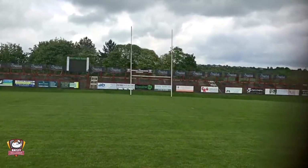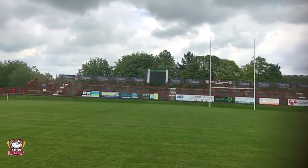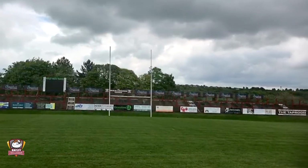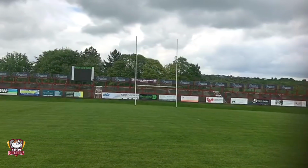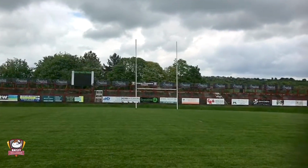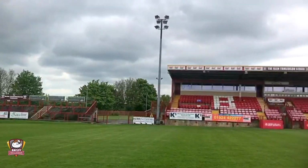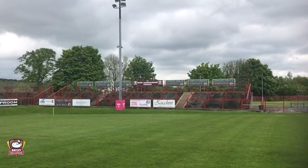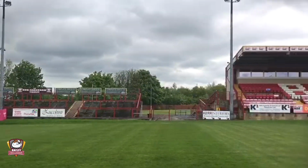Behind the bottom post is the open terrace. That's the Craig Lingard terrace. So if you wish to view the game from behind the bottom posts on that open terrace, you need to buy a ticket in the Craig Lingard terrace area on the ticketing site. Again, you will be able to travel along the gangways to the bar and the kitchen area behind the Glenn Tomlinson stand.